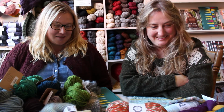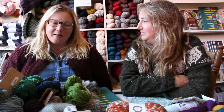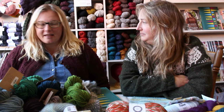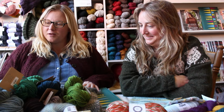As you can see, we have a giant pile of stuff here to show you. It's that time of year, it's knitting season, and we're getting all kinds of new products into the shop. Sarah and I each have a pile, and we're going to go back and forth and tell you a little bit about what's new in the store.